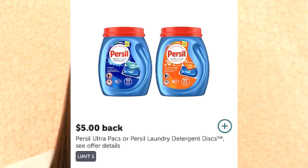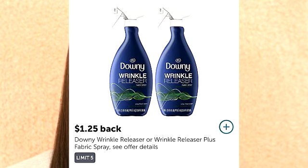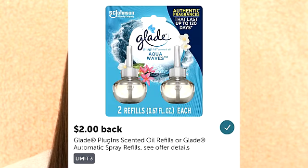There's a cashback deal this week on the Persil Ultra Pack or the Disc. The cashback deal is $5. I do think this is a good deal. There is a cashback deal this week on the All Free & Clear Mighty Packs. That is $3. Now this is for the 32 count. There is a cashback deal this week on the Downy Wrinkle Remover. That is for $1.25.